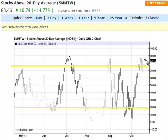Where we trade right now is up here in this overbought condition, and a couple days ago we were trading up here. We had a pullback the past couple days. Yesterday we got a strong move back up, so we're still trading way up here at 83% of stocks trading above their 20-period. I have a feeling this may go a little bit higher, but overall we are in an overbought condition. I wouldn't be surprised if we see some pullback down to the medium, the 50% level, and we'll reanalyze from there.